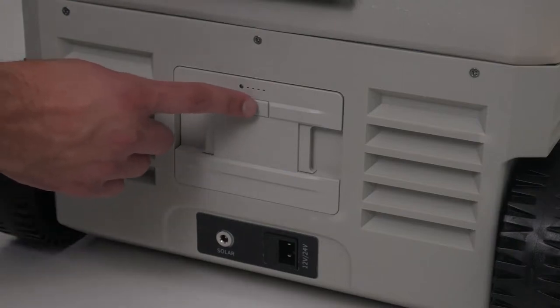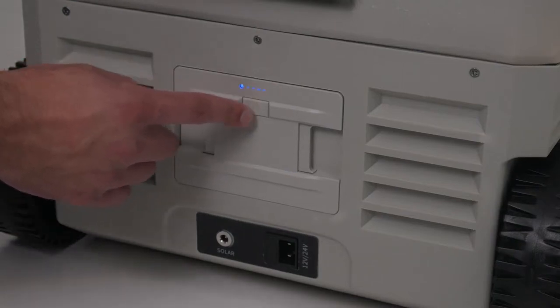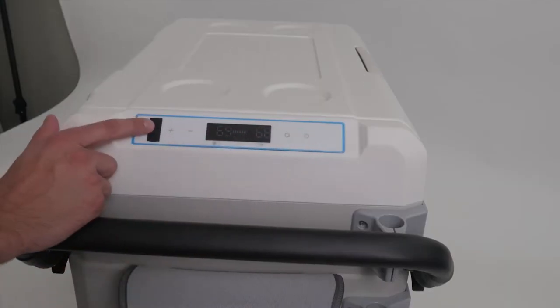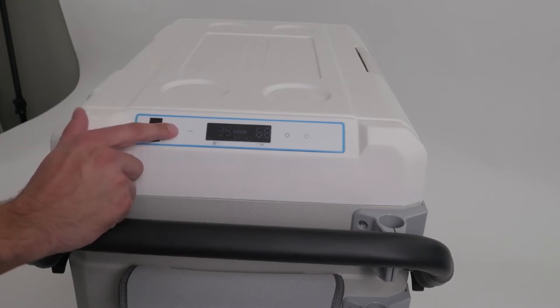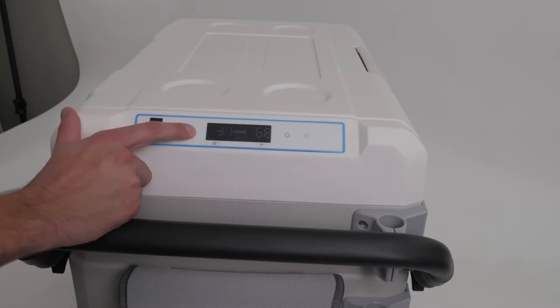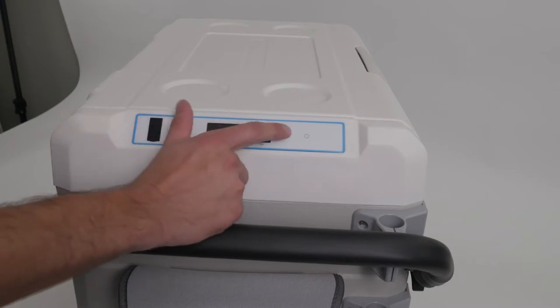First, turn on the built-in battery located between the wheels by holding the button for a couple of seconds. Power on the Chillest by pressing the on button for a second. Change the temperatures in each side to your preferred setting. The left temperature applies to the larger chamber, and the right side applies to the smaller freezer chamber. To switch the temperature control between the sides, hit the setting button.